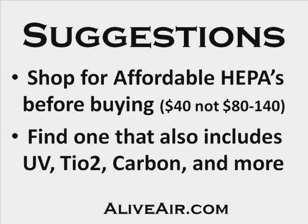I'd also look for one that includes some form of purification like UV, TiO2, or carbon to handle viruses, bacteria, and odor as well, with something like activated carbon and more.